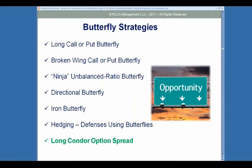You can have what we call the broken wing butterfly using a call or put. One of my favorites is what I've termed the ninja butterfly, which is an unbalanced or ratio butterfly. Then you can use just a directional butterfly or a delta neutral butterfly. You've got the iron butterfly that's great for total volatility collapse, time decay collapse, for what we call pinning trades.